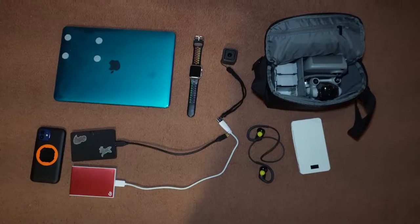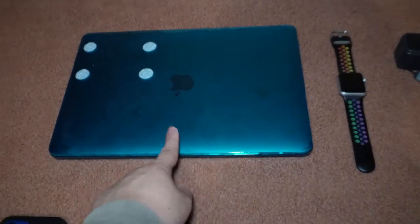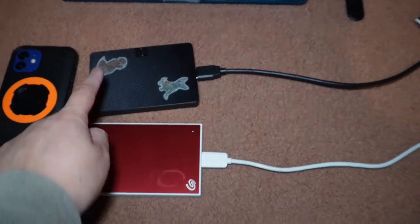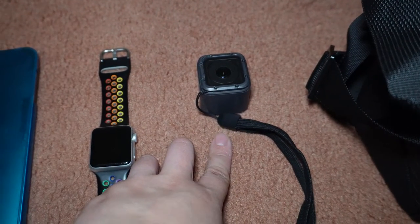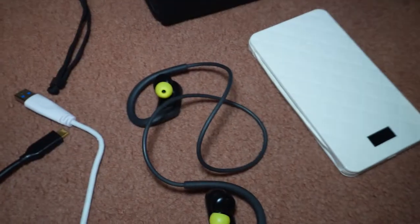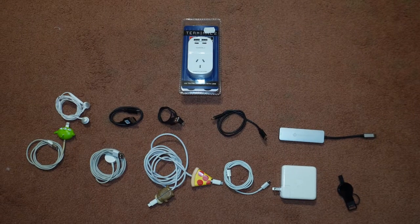Moving on. This is my technology section. Starting off with my laptop, my phone, my portable hard drives, one for editing and one for storage, my Apple Watch, my GoPro in case I want to do some action shots. It's a really old one, but it gets the job done. My headphones, a portable charger, and the drone bag. Also, this camera.